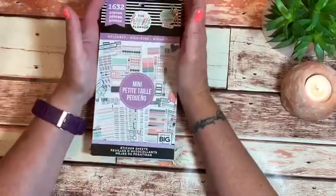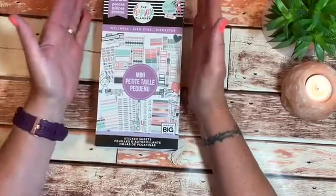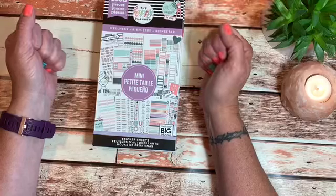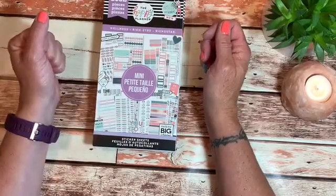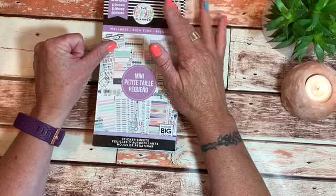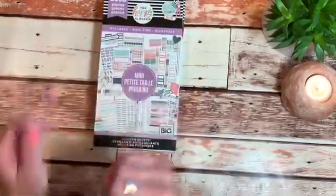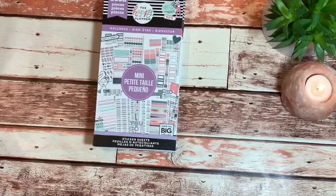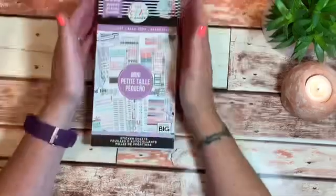So I didn't get a whole lot of sticker books. As I mentioned, there probably were a couple more I could have gotten, but I didn't want to repeat things I already had. And I was looking for the botanical, which I did not find anywhere. I was looking for one for myself and one for my mother-in-law, and I could not find that.